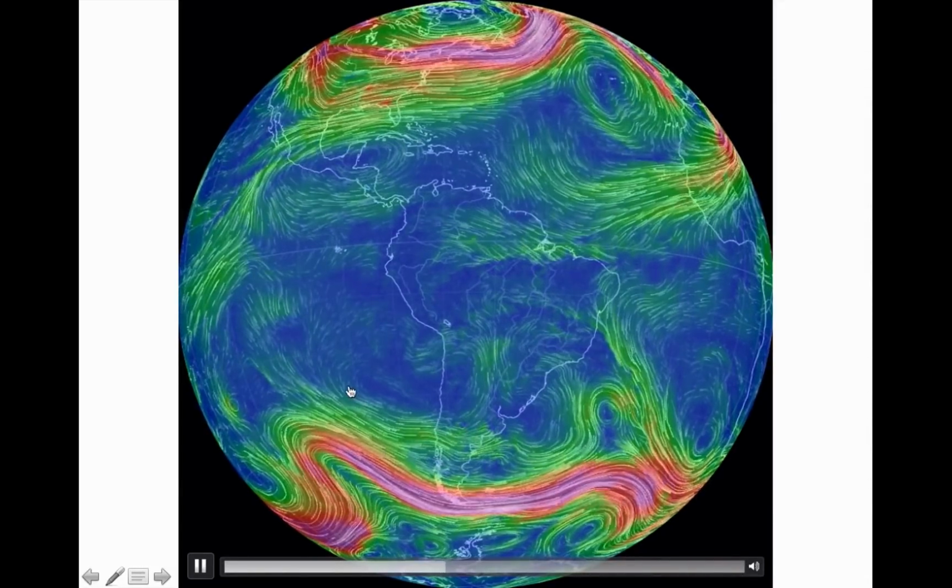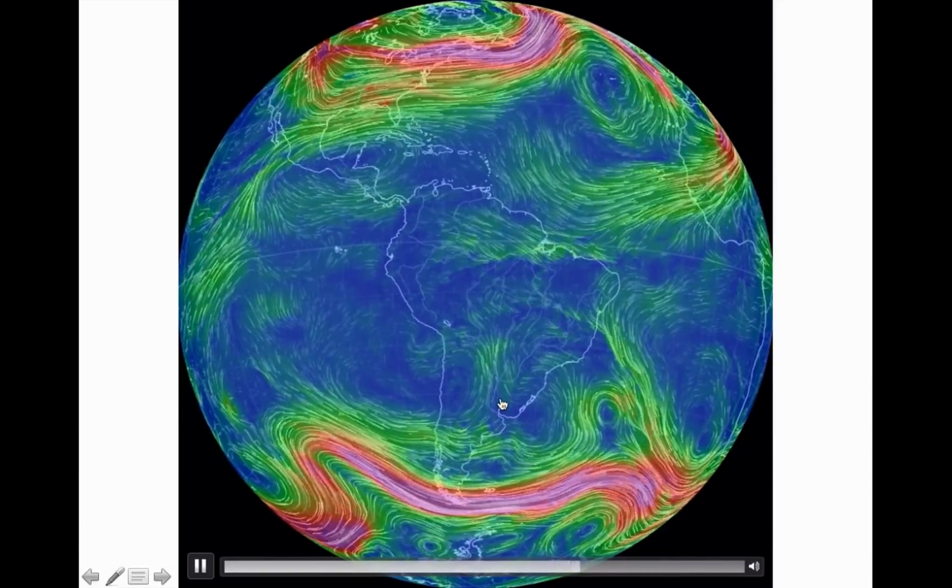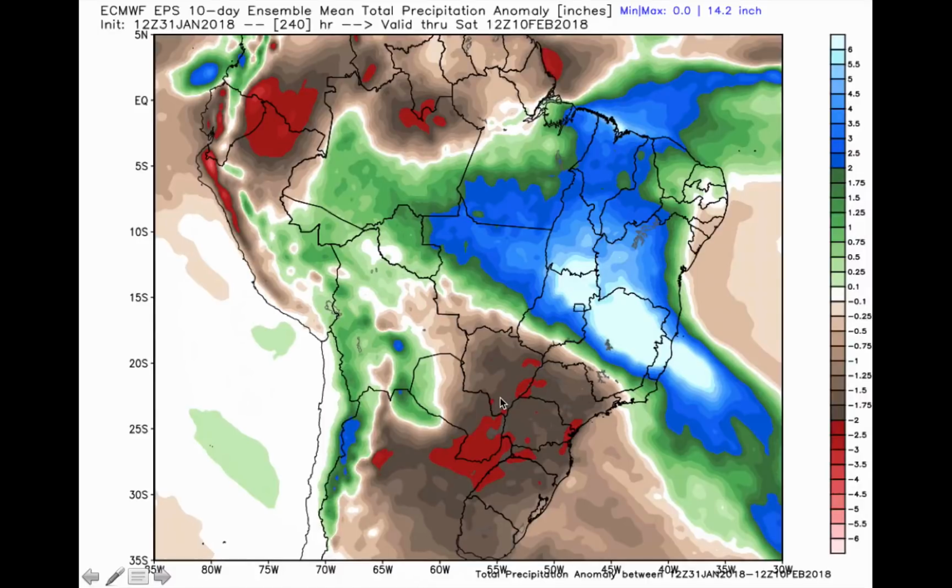So what do we expect? Well, with any ridge, we know there's going to be heat. So we're going to look at the heat in just a few moments, and it's going to shut off the precip. This is what I'm talking about.